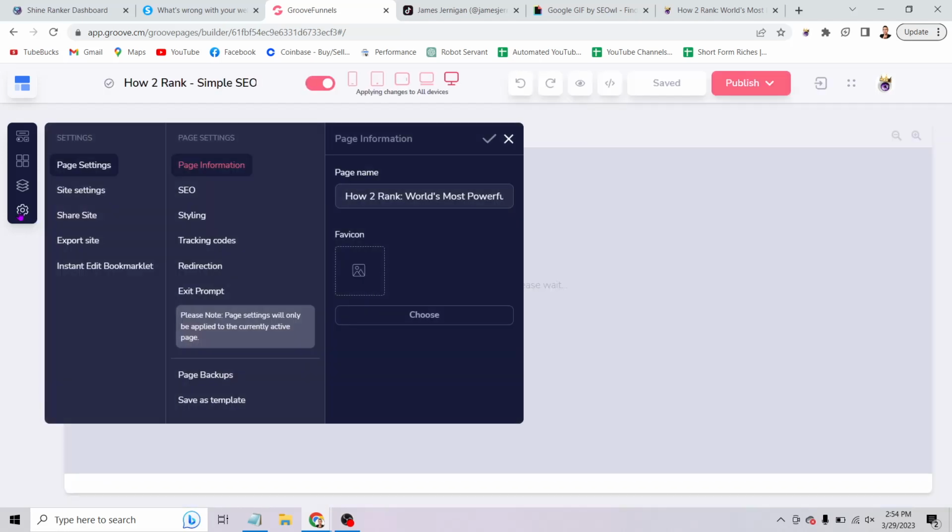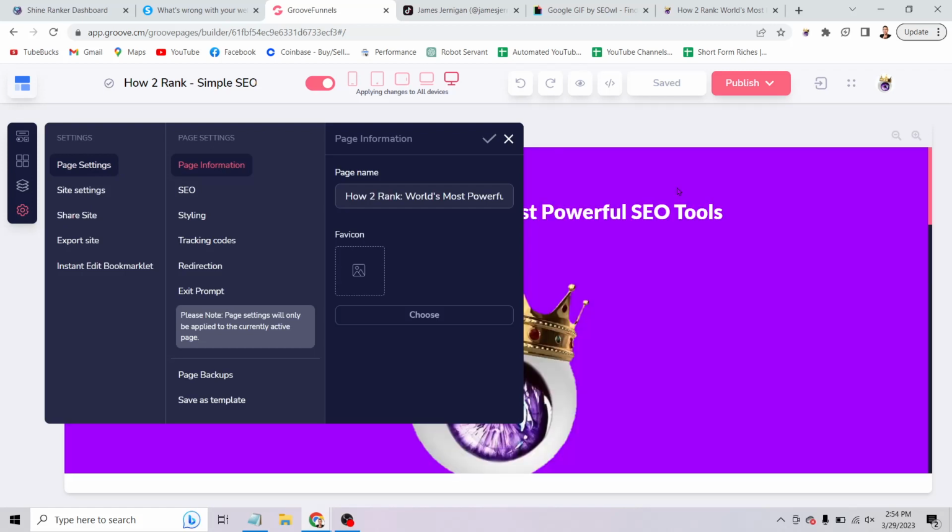So I'm going to come here to settings, and now you can see this is going to be different depending on what website builder you use, whether you use WordPress or Wix or ClickFunnels or GrooveFunnels or any of these different platforms, right? It's all pretty much the same, so that's what I'm trying to show you here. So I'll come to page settings. You'll notice there's also site settings.